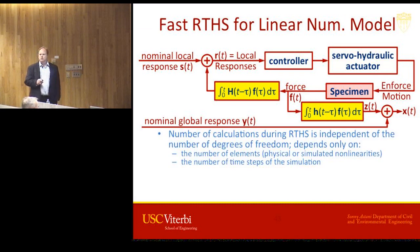The key importance here is that the number of calculations during the real-time part of this becomes independent of the number of degrees of freedom of the system or the order of the system. It depends only on the number of elements, either physical elements or simulated nonlinear elements, and on the number of time steps in the simulation. And so we don't do any real-time integration of the equations of motion.